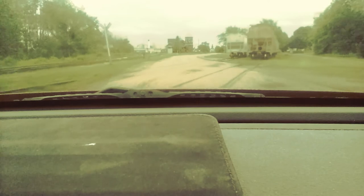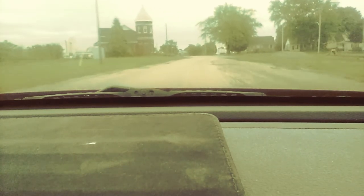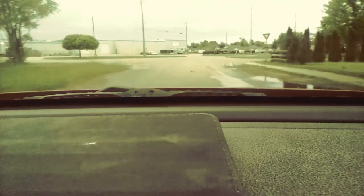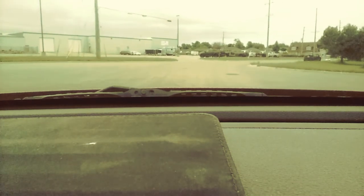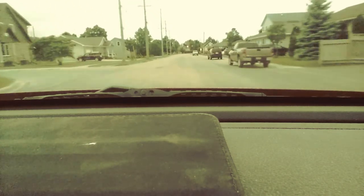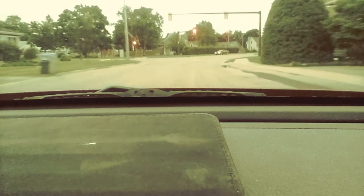Fogging up my windows. What a noisy ride. It's gonna get smoky in the car too because I'm smoking a cigarette. Actually, I wanna go this way. I don't know where that takes you, but I just wanna go back to the main road. That building is trailer mate. Red light, red light, red light. Green light, green light, green light.